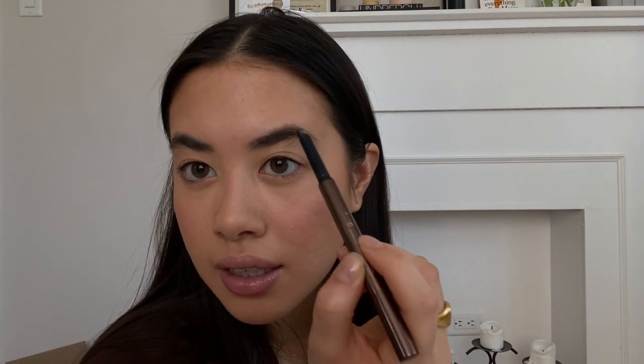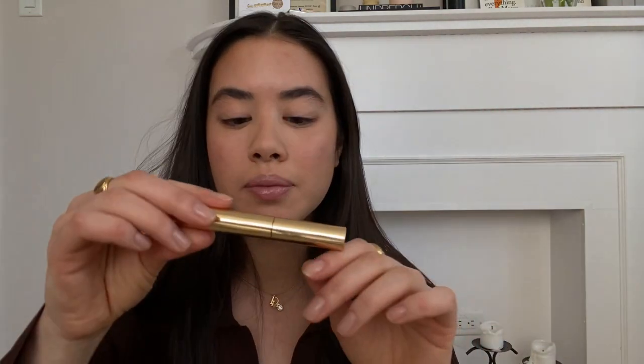So I brush up my brows. I've got a lot of brows, thank goodness. Okay, so that's enough on the brows. I'm going to go over them with this Merit Brow 1980 brush, and I'm going to brush them up. Enough brows to last me a long time.